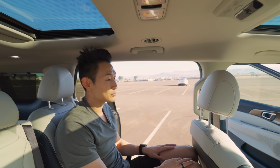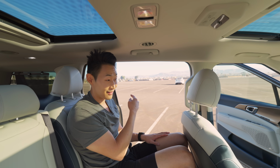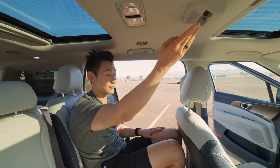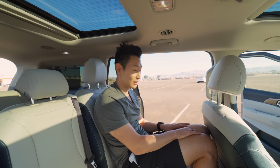"Hey Kia, close my door." "Sorry, I didn't understand that." Close the door. "Hey Kia, close my door." Okay, so that doesn't work.